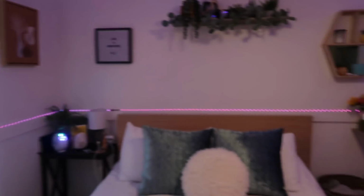So there's the overview of my room again. Can't forget the wall. The wall is magnificent. And that was it. I love my room. Like, are you kidding me? Look at this. It's gonna be so much fun to film videos with this behind me. What a good background. Okay. That's all. Okay, that was my room. I love it.